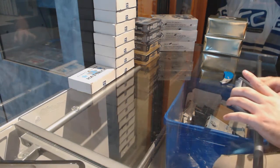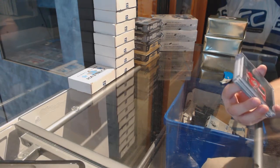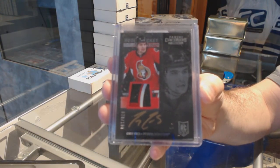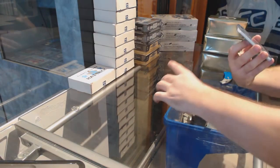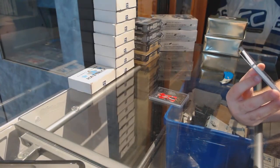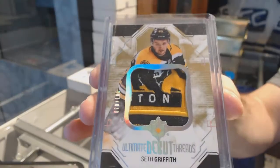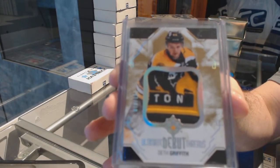We start off, get the stupid tape off, there they go, with a rookie ticket patch auto from Contenders, Cody Ceci. That is disgustingly nice. Number to 100, debut threads patch, Seth Griffith. Debut threads patch, Seth Griffith.